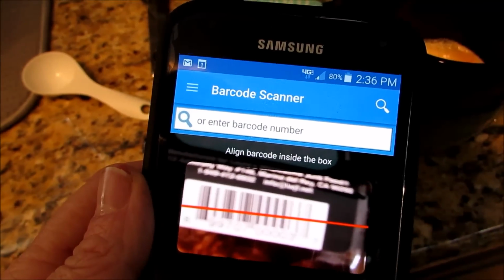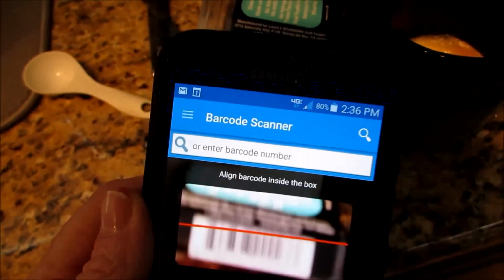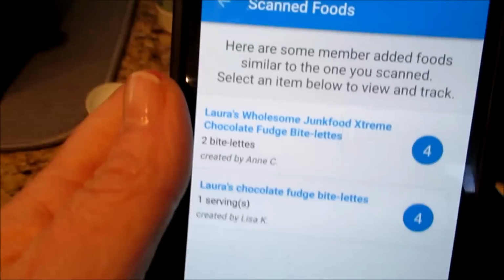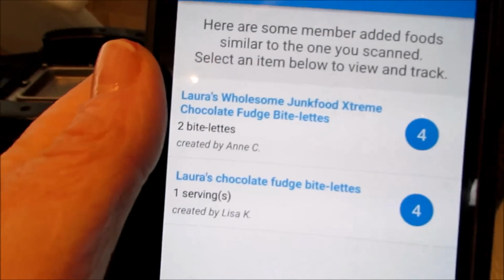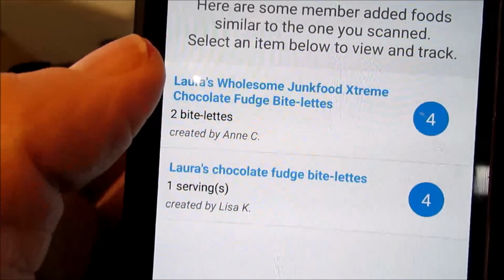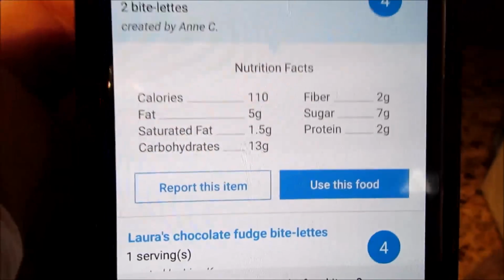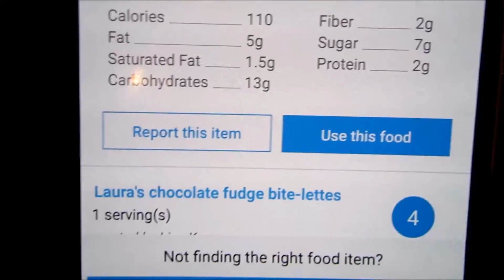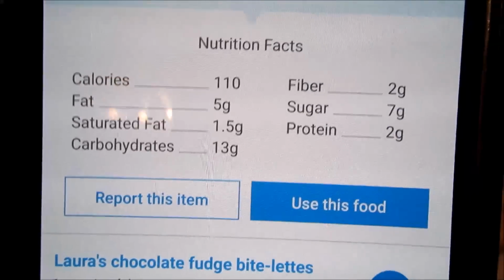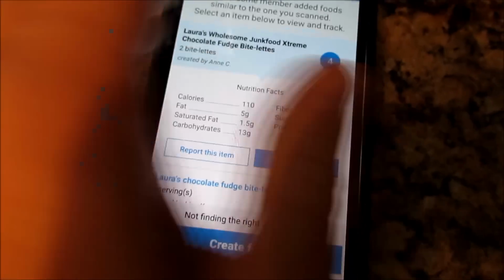I have a Samsung S5, and even when I take regular pictures, I find that the focusing is not so great. There is no database entry for this, only member entries. But regardless, when it pulls up, if you want to know whether that's an accurate item, just compare the nutritional data that pops up on the app along with whatever's on the package. Because if it doesn't match, then you know the points on the app are wrong.